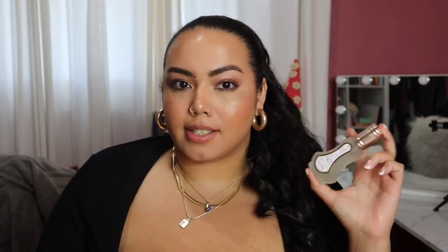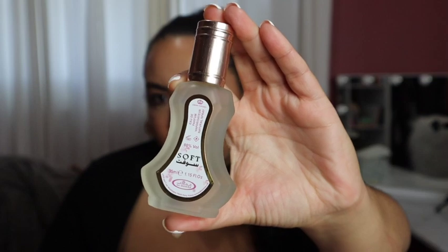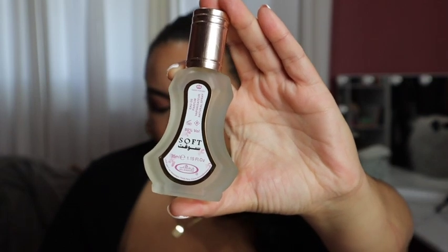This is the Rehab Soft. A lot of people say it smells like the pink sugar, but in my opinion, this one is a softer, much softer version of that one. That one is very cotton candy-esque. This one is a little bit more caramely. So the notes on this one are caramel, citrus, vanilla, white musk, orchid, vetiver, jasmine, and then it says woody notes, which doesn't really break that down for me, but this one definitely is much more caramely.